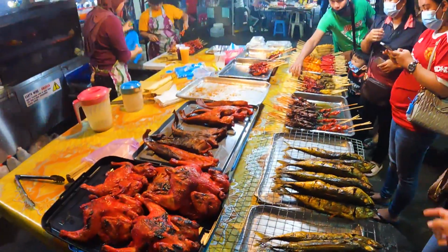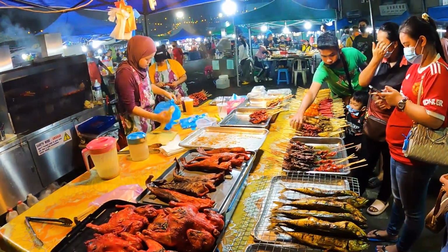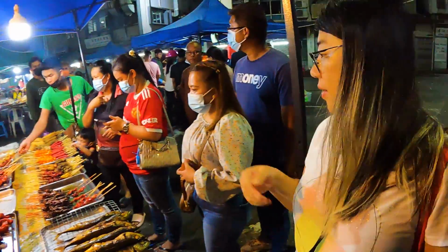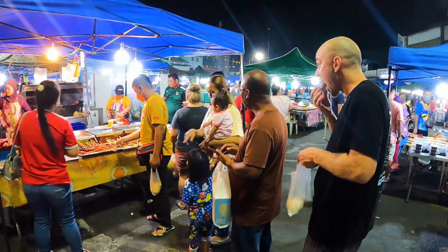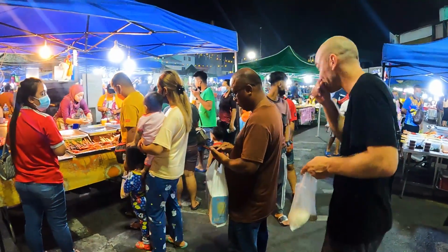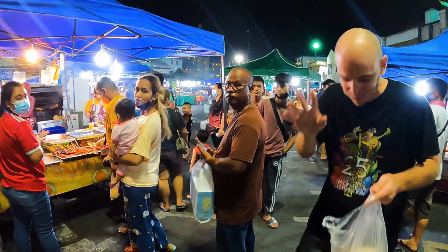What do you think? Find something from here? Maybe you can. I think I want the chicken meat, not butt. Oh, chicken meat, not chicken butt. Okay, yeah. Let's get in line because this appears to be popular for a reason. Oh my god. We're in line and Steve is gonna finish the food again.